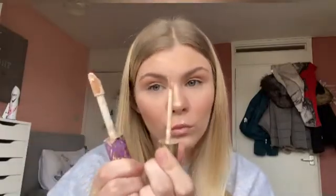The doe foot applicator is very weird. It's angled. It's really angled compared to all the others. If we compare it to the Tarte one, the Tarte one is angled, but it goes straight up. Well, they both go straight up, but this angles more. I just find this one a really weird shape.